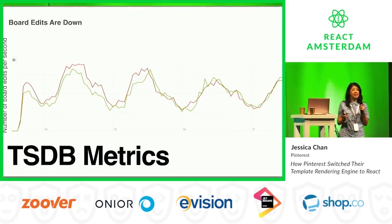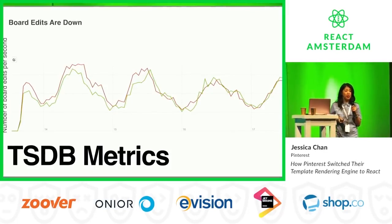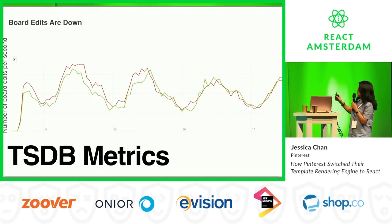We also use OpenTSDB to stat metrics. So when we were tracking down this bug, we were tracking down all kinds of layers in the code path to see exactly where the bug was manifesting. And OpenTSDB is a great tool at Pinterest. We use it all the time for all kinds of stats, for all kinds of debugging and tracking and monitoring that.